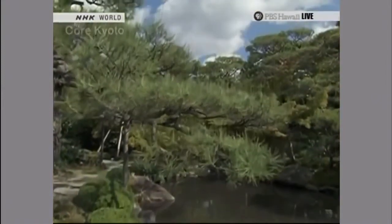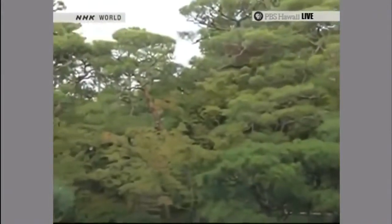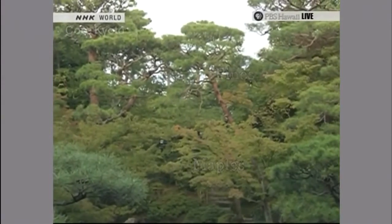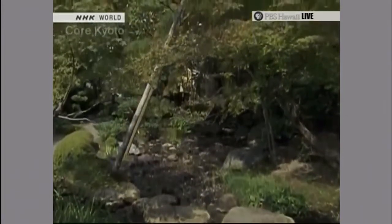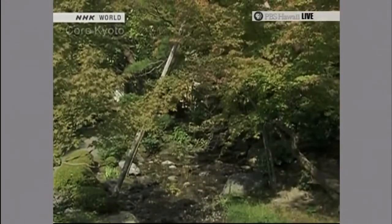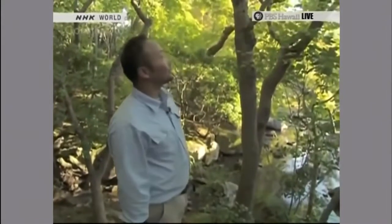Kyoto Gardens mainly use pines and maples that are found in the surrounding mountains. Pines reproduce the mountain ridges. And the maples, in this garden growing below them, depict the foliage which overhangs the mountain brooks. Of course, trees change shape as they grow, so the gardener must be perceptive.